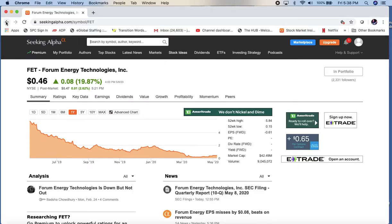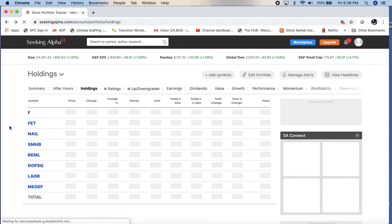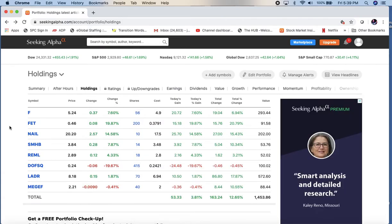I look at my chart probably multiple times during the day. Why? I like doing it. It gives me something to do other than work and Facebook, I guess. So I look at this. I look at what the total changes are. I look at the daily gains and losses.